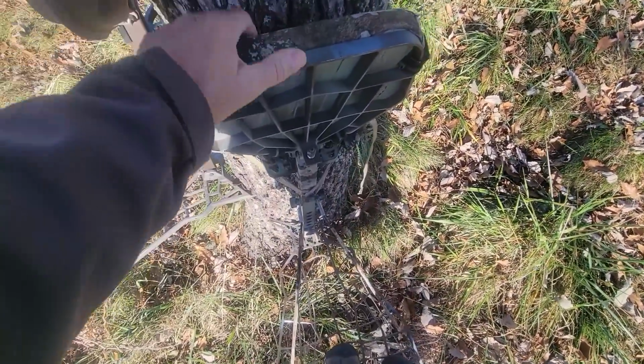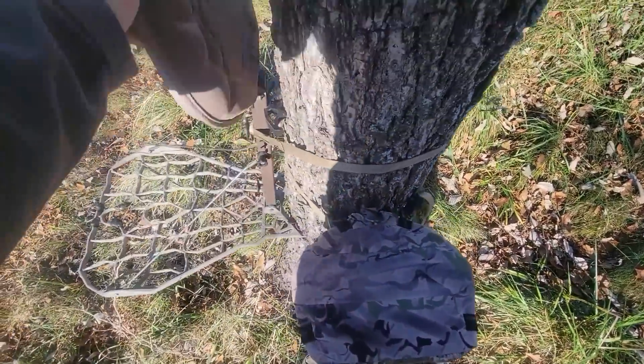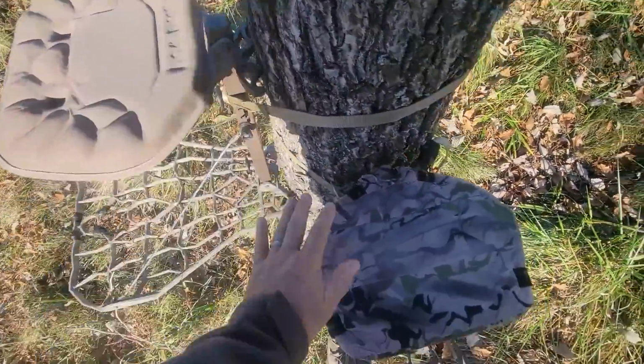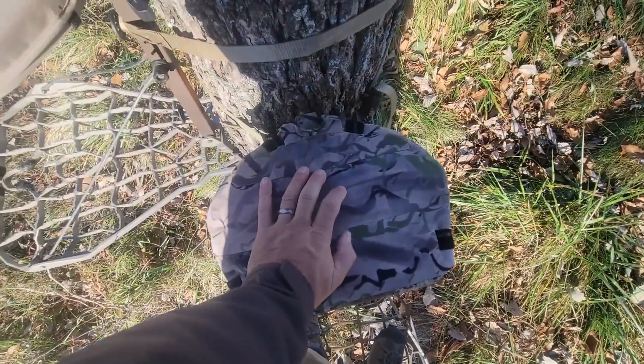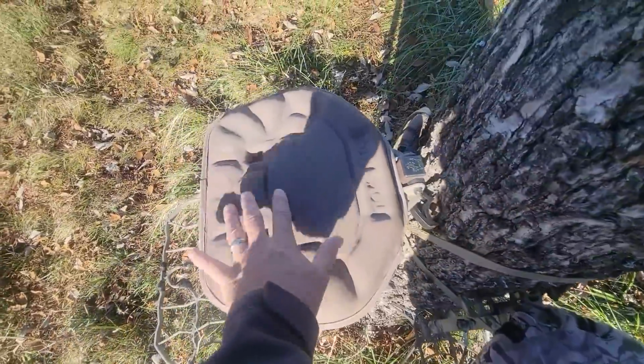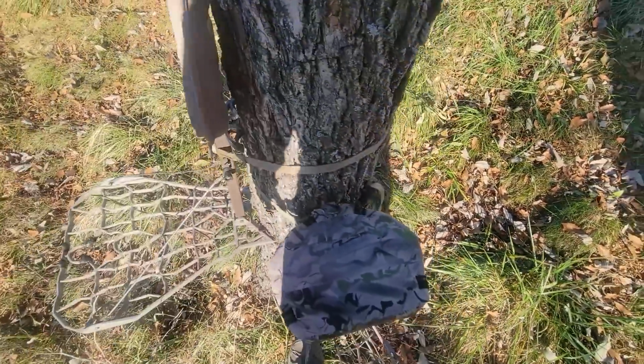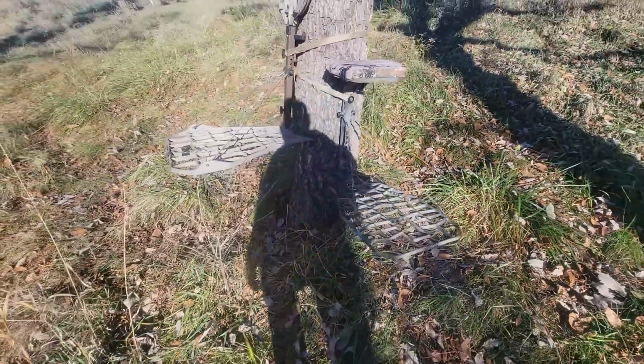Now, this stand is incredible. Do not get that wrong. But the seat space too, the size of that seat, the comfort factor of this seat is not that good. And the sheer smaller size that I showed you, this one is just so much more comfortable on my butt and just works so much better. And so, like I said, two incredible tree stands.